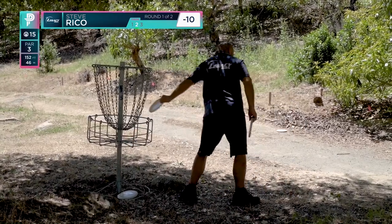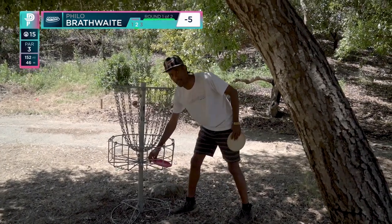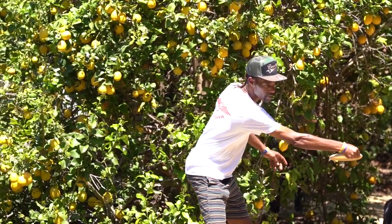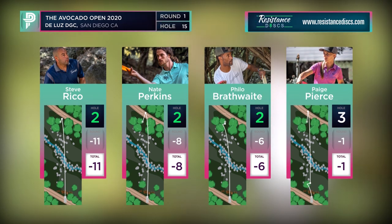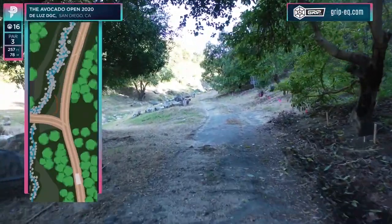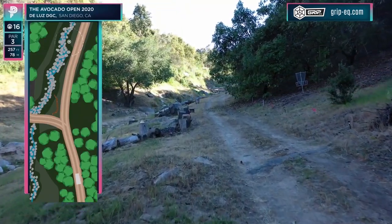That's what you've got to do to keep up with Steve out here, huh? Yeah, he's on a tear. He's only had four pars up to this point. Yeah, he's 11 down through 15. Just came to putt on these baskets today. I don't think he warmed up either. Did you see him warming up? I didn't see him warming up. No, you shot the pre-round interview with him.